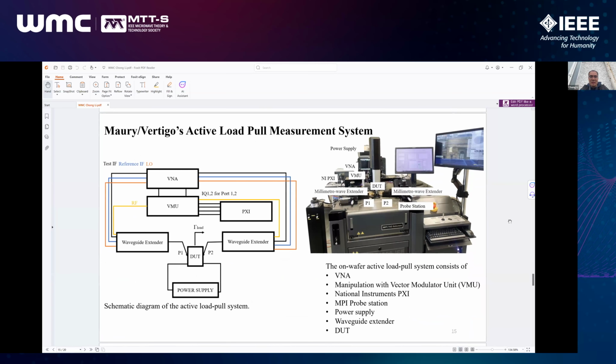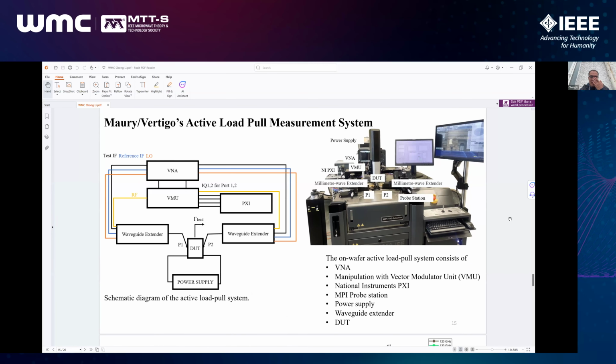Yes, so this is the active load-pull system, shown here, right? On the left-hand side, I show the diagram and the signal path. On the right-hand side, it shows the actual configuration in our lab.